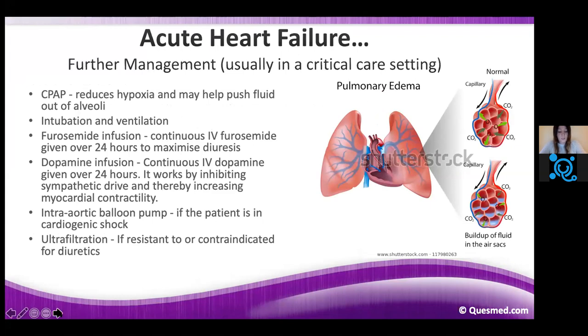This aims to provide enough additional pressure to the alveoli to push the fluid out. Patients might also require intubation and mechanical ventilation. In the ITU setting, patients can have various infusions of diuretics such as furosemide. An intra-aortic balloon pump is really a last resort for patients that have progressed to cardiogenic shock, and that would only be done in an ITU setting. If the patient's got kidney injury, they might require dialysis or ultrafiltration to remove that fluid.